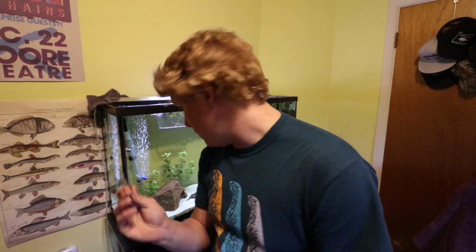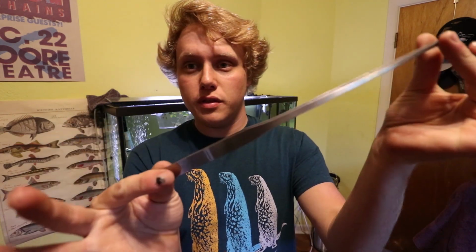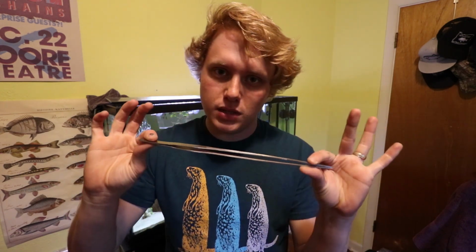I want to show you guys what I've been doing. I'm feeding the puffer that eats the snails with this right here. These are some stainless steel tongs that I use for picking out whatever's in my tank, dead leaves, whatever. Instead of just dropping the snail in and letting him eat it, I grab it out of the tank and hold it on the tongs and let him eat from them, as a way for him to know that once these go into the tank, it's time to eat.